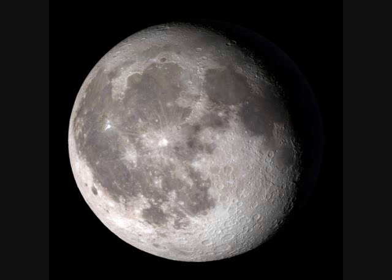First, the animation uses data from the Clementine lunar mission, a joint NASA and military probe in the 1990s to map the moon, as well as images and topography measurements from the Lunar Reconnaissance Orbiter. The surface elevation measurements were used to create the realistic shadows in the animation.